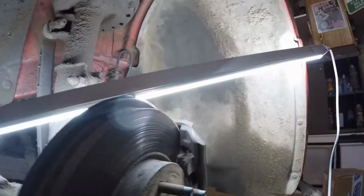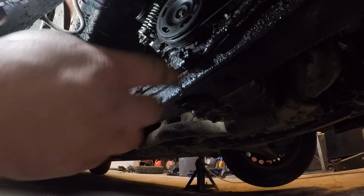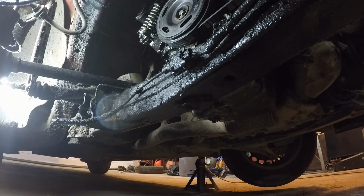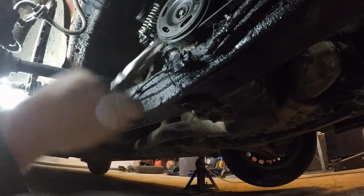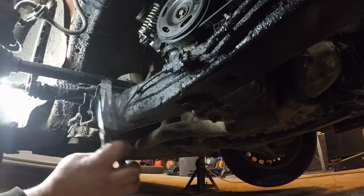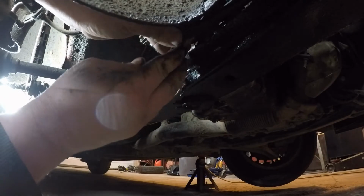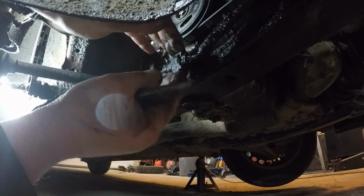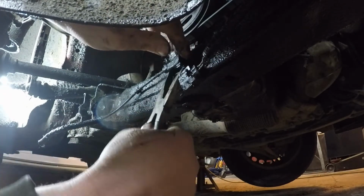Let's go under here. See if we can see where the connection is. There we go. Some better light while doing this one-handed. Let's see. So you can see bits of serpentine belt right here, and that's what cut her over at that end. So. There we go. That is off.